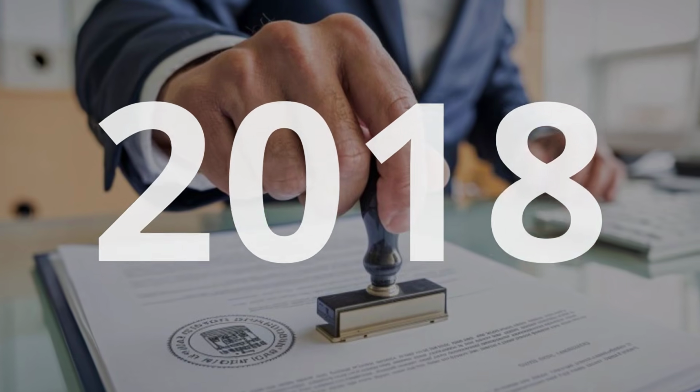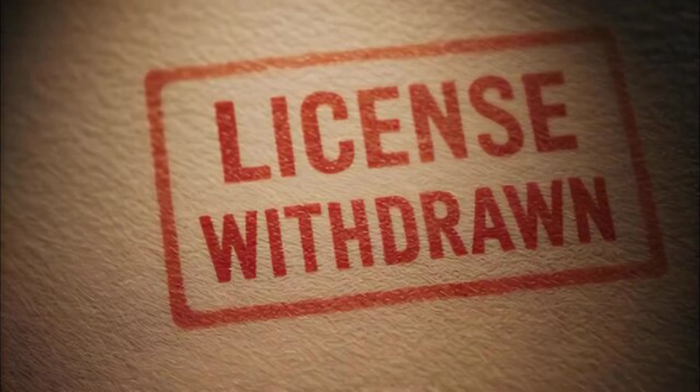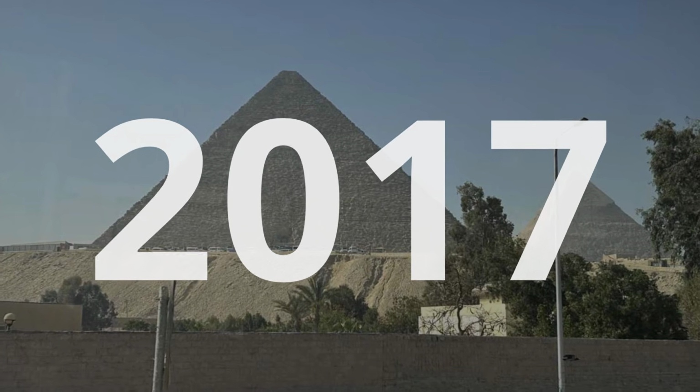The permit was denied in 2018. It was denied again in 2019, 2020, 2021. As of 2024, it remains denied.